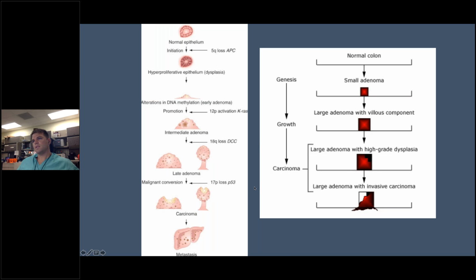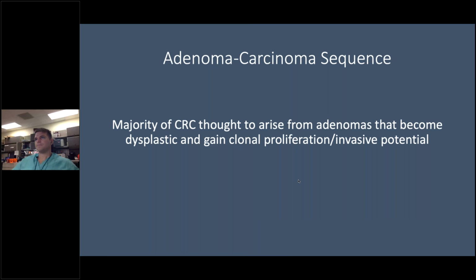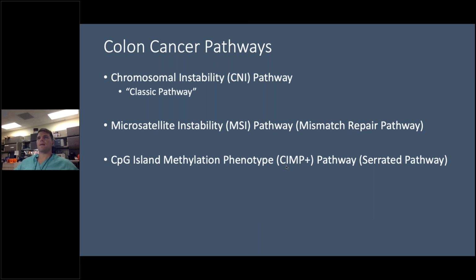It doesn't have to follow these lines, but the best research that we have shows it going along these lines. Again, here, this just shows a small adenoma going into a large adenoma. The time frame here is about 10 years, and then a large adenoma becoming high grade, and then becoming an invasive carcinoma with subsequent hits to the genomic sequences. And so that's what I like to think of as the classic pathway, where you get this chromosomal instability.